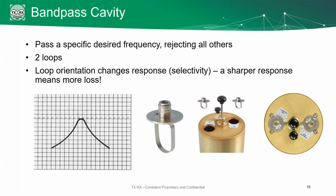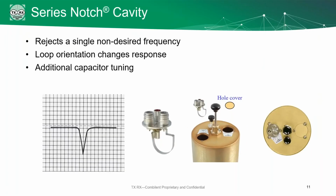So now we've got the bandpass. Let's take a look at the series notch. It's the same concept, but kind of mirror imaged. We have a single frequency that we are rejecting, and everything else is passing. Again, we can change the orientation of the loops to change the response. We also have an additional capacitor directly on the loop to give us a little bit of fine tuning on it.